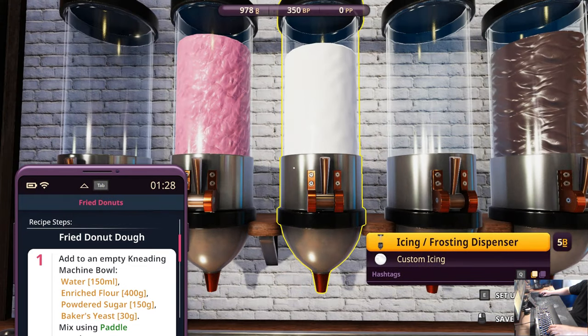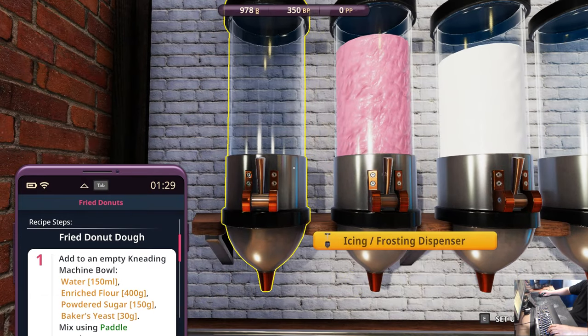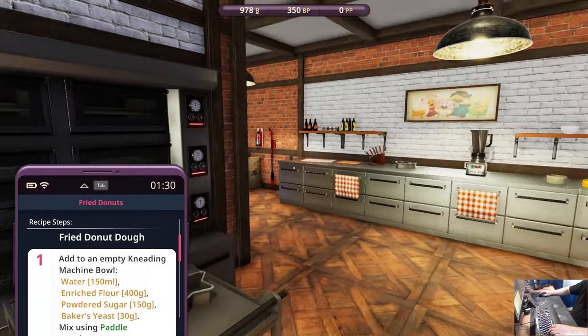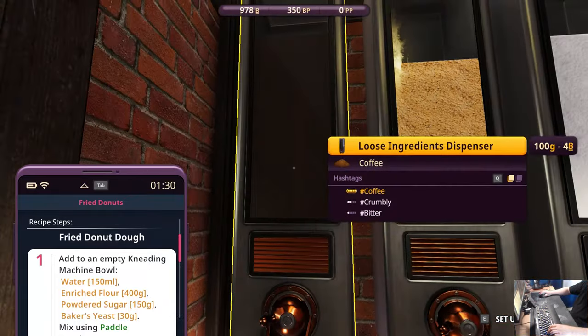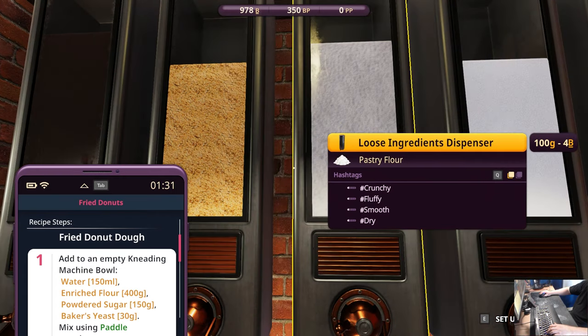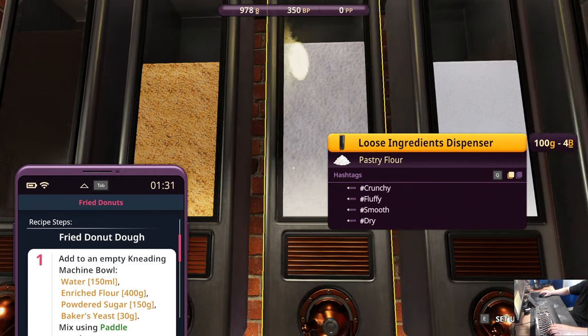Baker's yeast, baker's yeast. I really need some baker's yeast. Do I need to buy some more? Hope I don't spill it on the floor. That's coffee, biscuit crumbs, pastry flour.